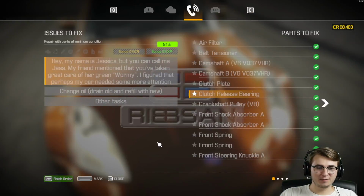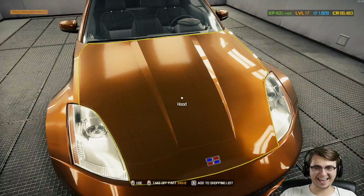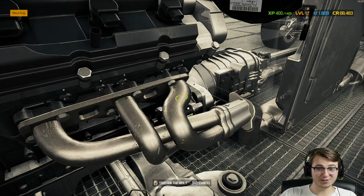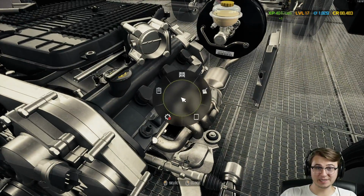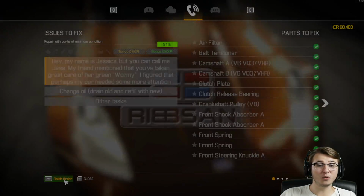So now that we've got our photo and we finished up the order for Jessica, I think we're ready to send it on over. No, we're not. Hang on, we're missing the starter. That's a bit awkward. Definitely hard to turn the vehicle over when it's missing a starter. Completely understandable. All right, now we're ready.